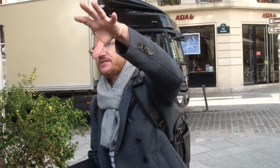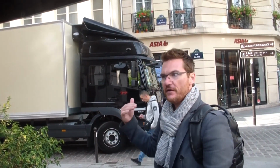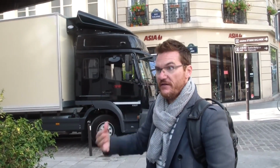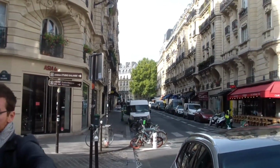So the universities got permission to move away from Notre Dame and spread out into the Latin Quarter. At some point at the peak, there were over 40 or 45 colleges here, and you could finally get a proper education and actually make something of yourself. Those original classrooms, though, didn't really exist. They had to give their lessons out in the open air on these various streets.